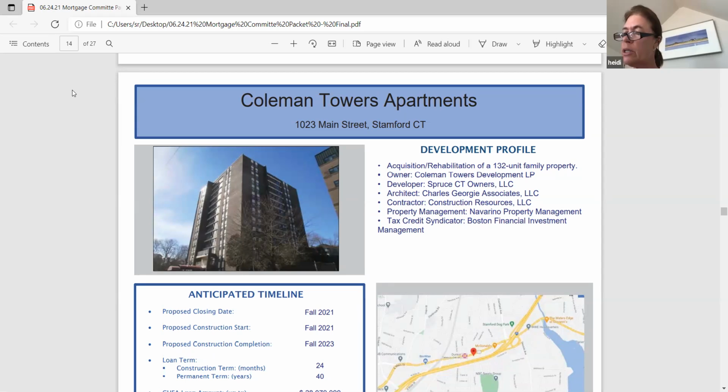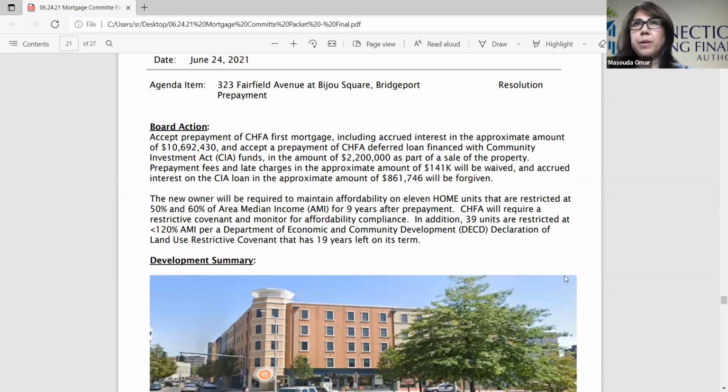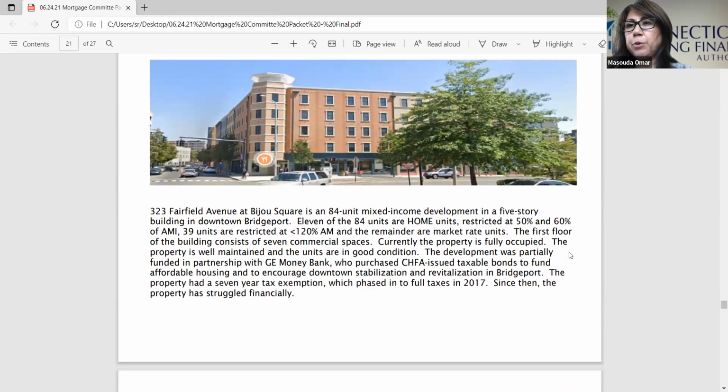All right, next up on our agenda is 323 Fairfield Ave at Bijou Square. Masuda to present. Yes, good morning, Madam Chair, members of Mortgage Committee. 323 Fairfield at Bijou Square is an 84-unit mixed income development located in Bridgeport. 11 of the units are assisted under the HOME program that was funded by the city of Bridgeport. These units are restricted to serving households earning up to 50 and 60% of AMI. There are also 39 units targeted to households earning up to 120% of AMI. These units are supported by a land use restriction with the Department of Community and Economic Development.